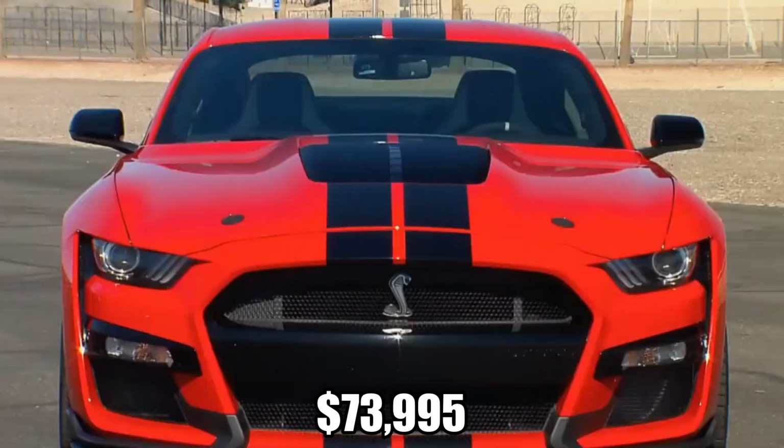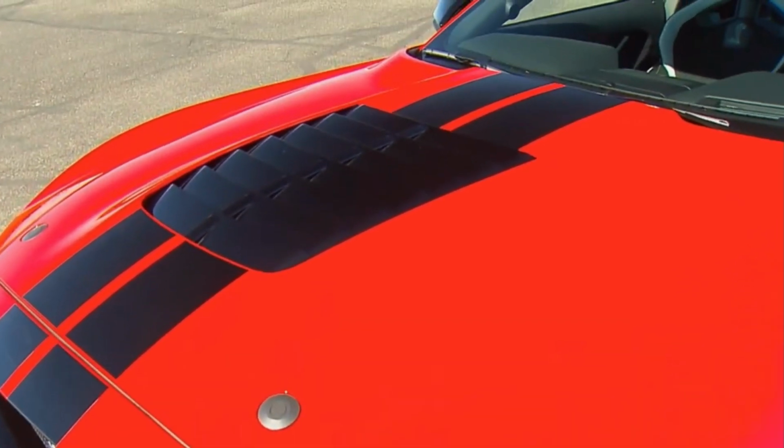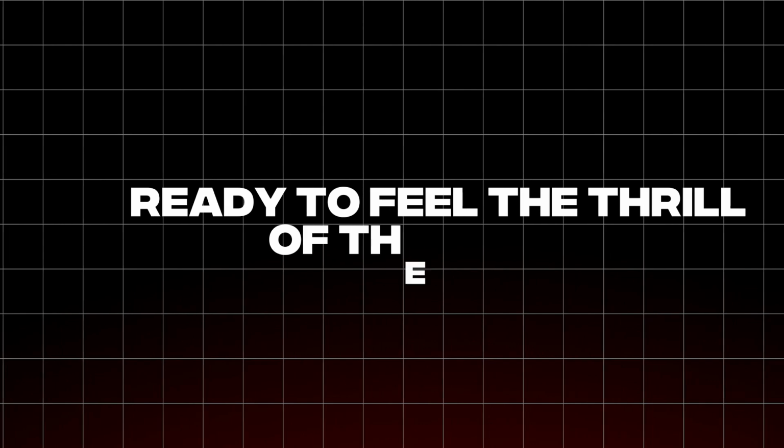Starting at $73,995, the GT500 is packed with performance and style, making it a serious contender against rivals like the Chevrolet Camaro ZL1. Ready to feel the thrill of the GT500?